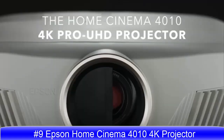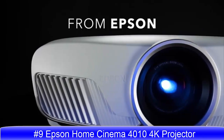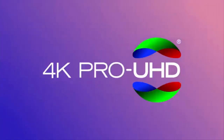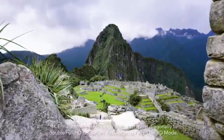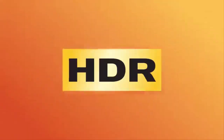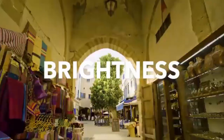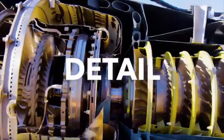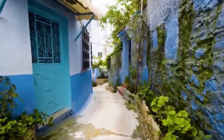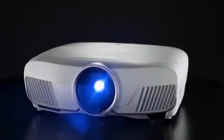Introducing a new type of 4K home theater projection technology from Epson. Epson 4K Pro UHD projectors utilize proprietary resolution enhancement technology, along with advanced forms of HDR and image processing to produce incredible brightness, color accuracy, and detail. If you're looking for the ultimate 4K home theater experience, look no further. Now that's projection perfected.